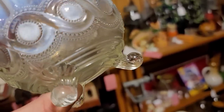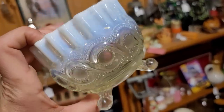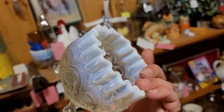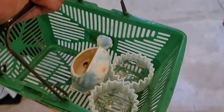So I did elect to go ahead and pick the one up. They were priced at $9.99 each, which I thought was very reasonable. It is, in fact, an antique piece of glass. And then I was like, do I want to get one or do I want to get both? I decided to go ahead and get both.